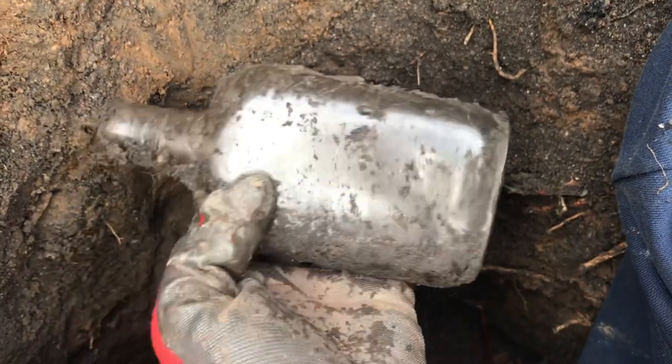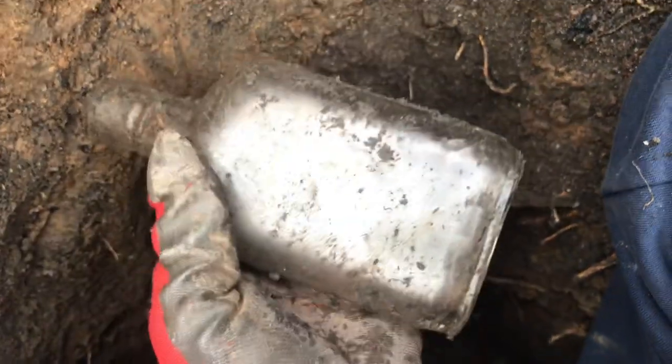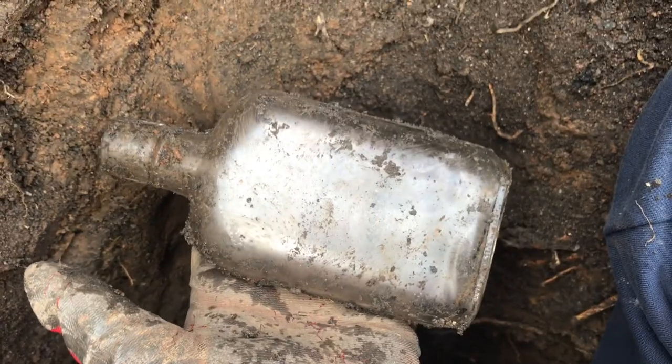They're pulling a couple out of the other holes, so we got two privies going at once. We'll just keep jumping back and forth. All right, guys, see you on the next one.